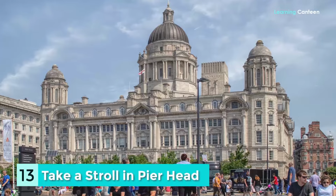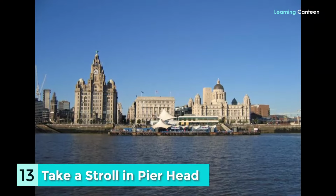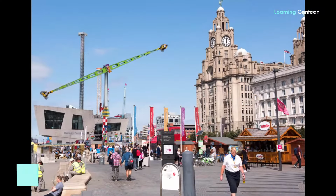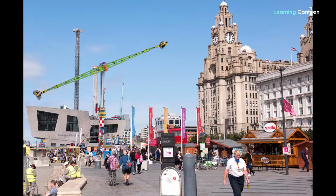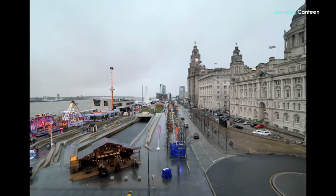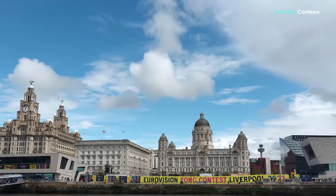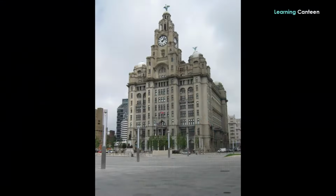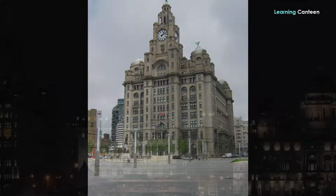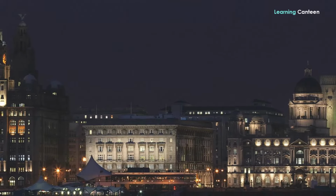13. Take a stroll in Pierhead. You have a lot of reasons to visit the Pierhead area of Liverpool, which include the famous traditional trio of harbour buildings. You can find the famous Beatles statue there, which you'll be so glad to have a selfie with. As you take a stroll in Pierhead, you'll also find the Titanic Memorial that commemorates the heroes in the engine room on the ill-fated luxury liner that sank in 1912. The Queen Victoria Monument and the Georgian Town Hall are located here.